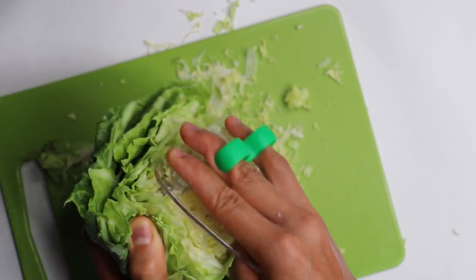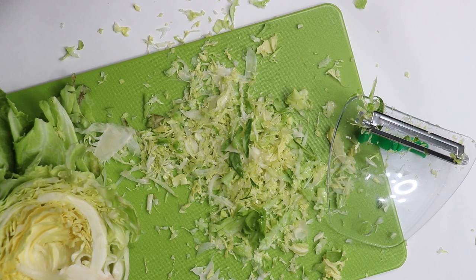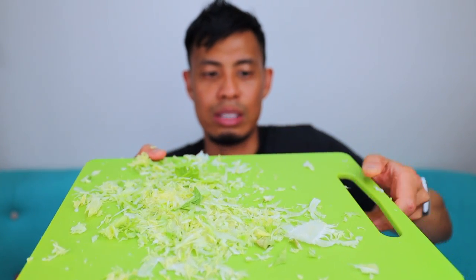We have lettuce going everywhere. Oh, I think I just got some. So, okay, there you go. I mean, it went all over the place. That's what you get. You get some shredded lettuce.